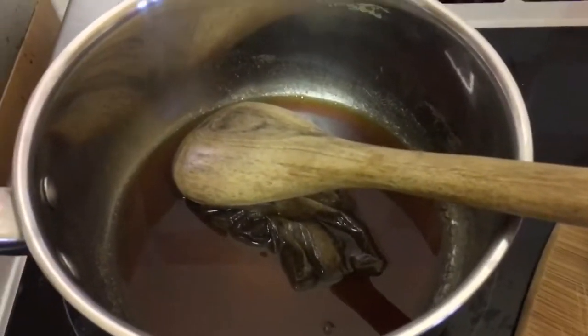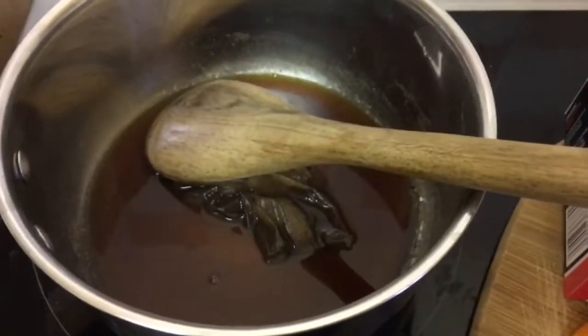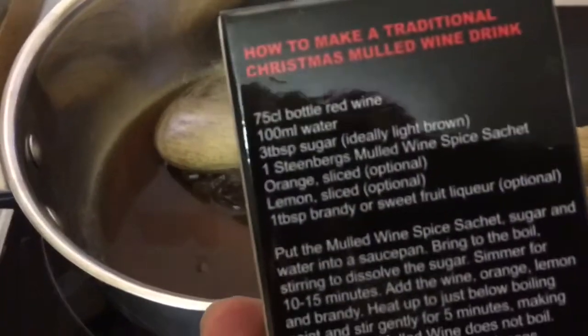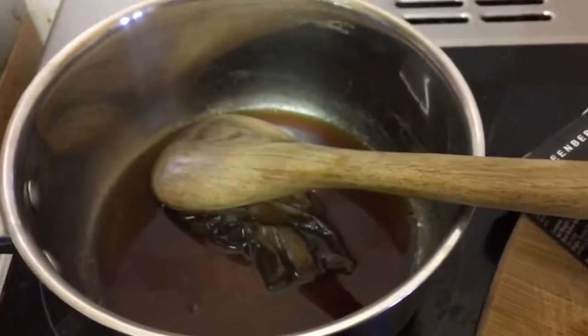And then I'm going to be adding some of this blueberry liqueur, as I'm following. I usually just add wine and spice, but I'm following the back of the instructions here where it wants a tablespoon of brandy or sweet fruit liqueur, which is optional, but you know, I'm going all out.